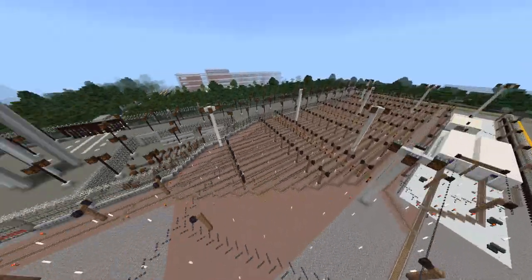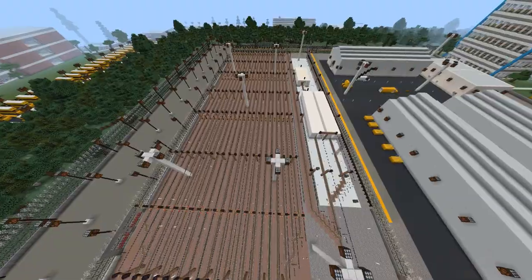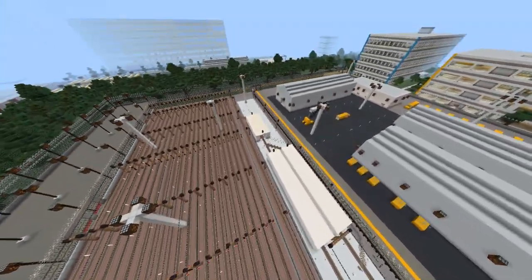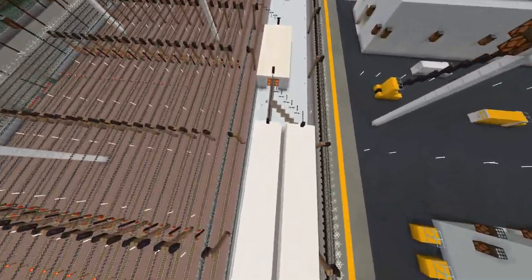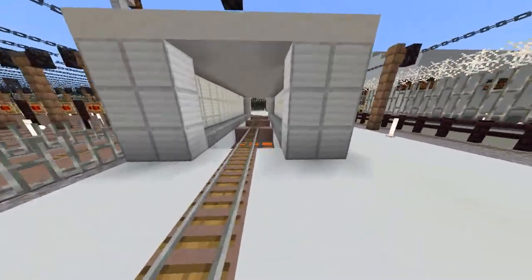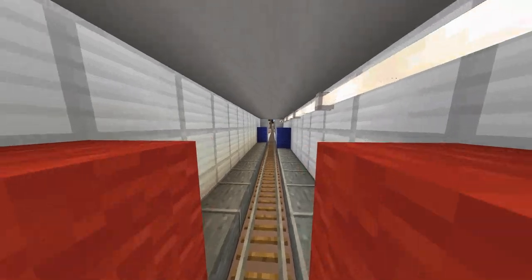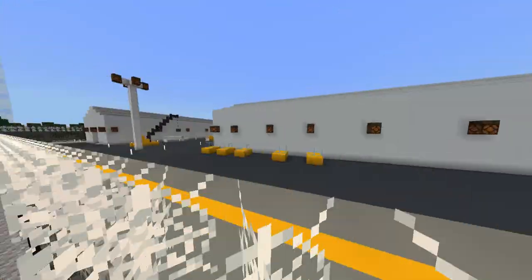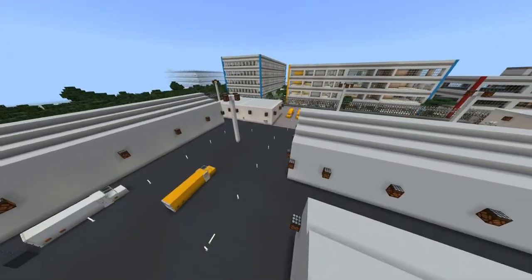Right now, we currently have 33 rail car vehicles. More are on the way. They will all be parked here in the future. Right now, they're being tested. Here is the washing and maintenance facility. This is the blowdown pit. And over here is the shops and maintenance.